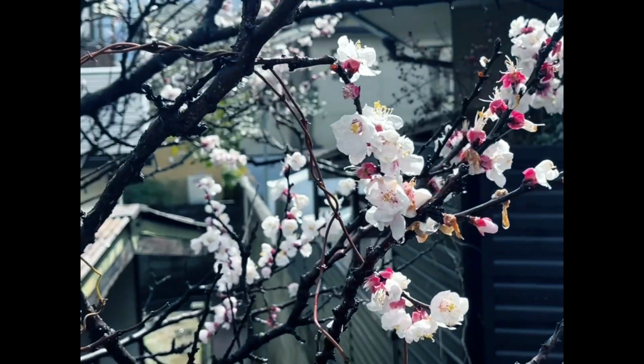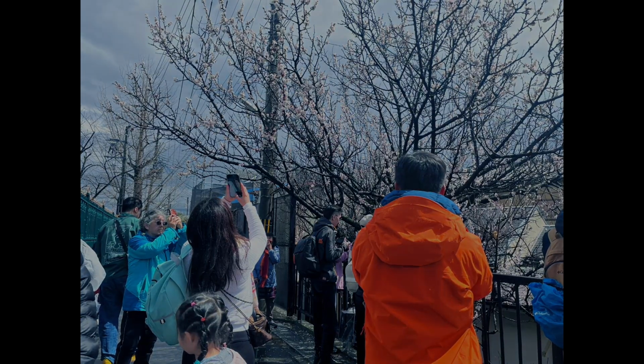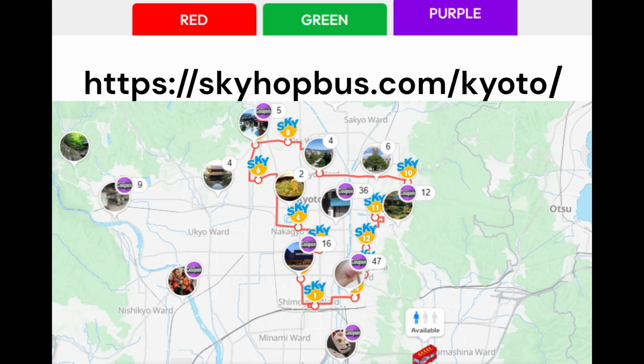We headed back to Kyoto Station for a quick bite to eat and a little rest. We also picked up our tickets for the Kyoto Skyhop bus. It would have been amazing to have a full day to use it, but since we're leaving Kyoto tomorrow, we had to make the most of it.